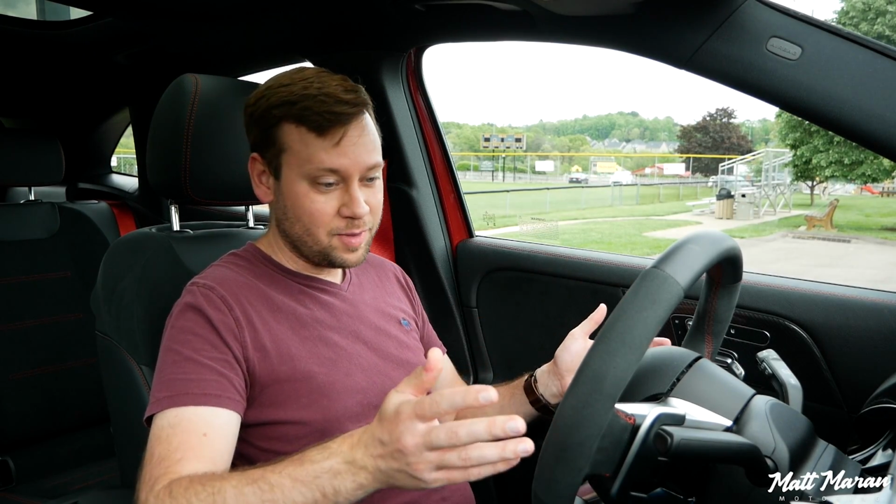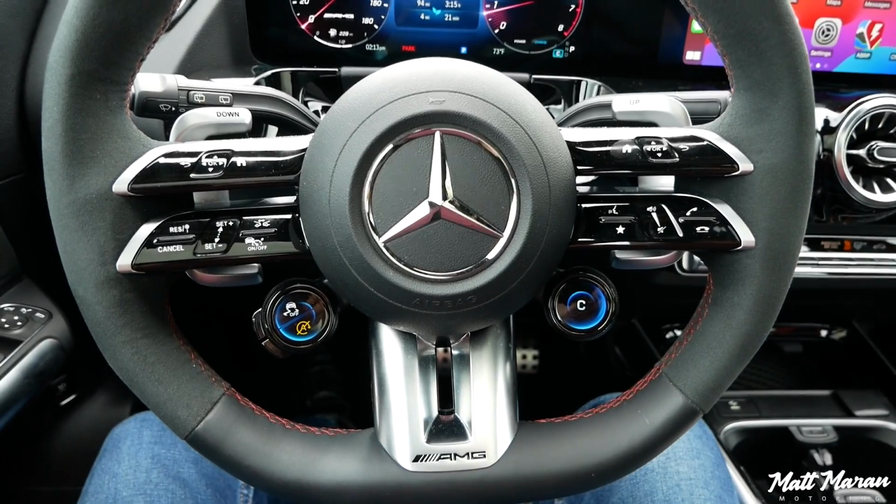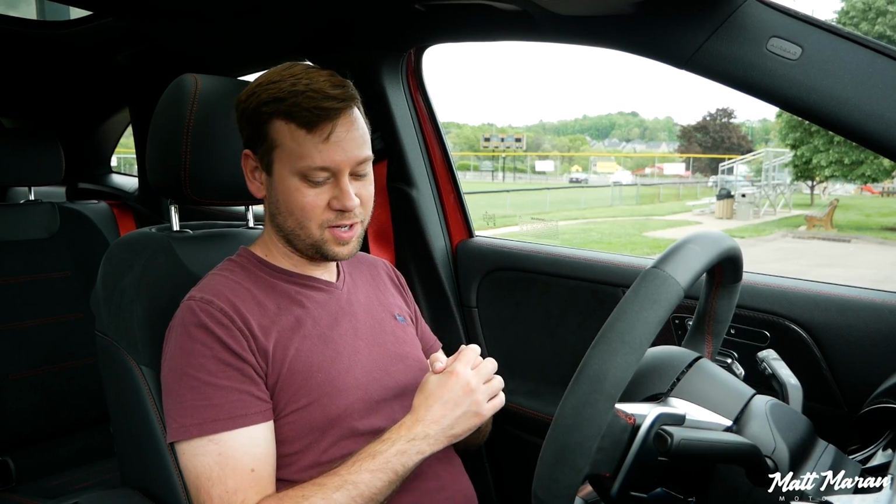You also have a lot of piano black plastic, and it's even on the steering wheel for all the buttons you're always pressing all the time. So, there's a lot of that. If you're not crazy about that, just be warned about that.